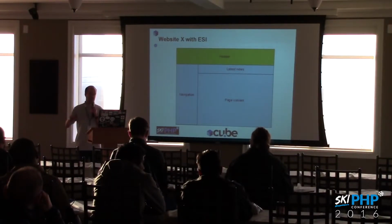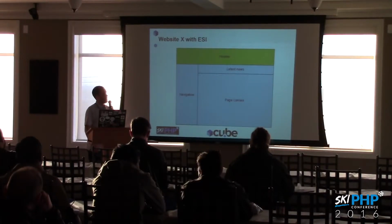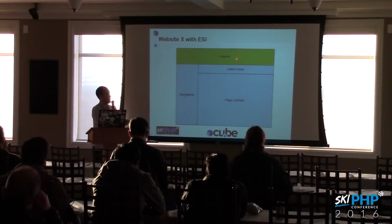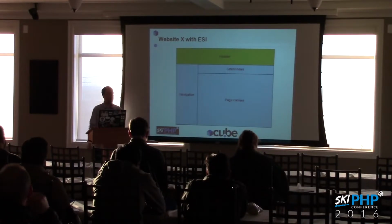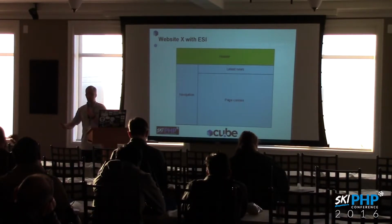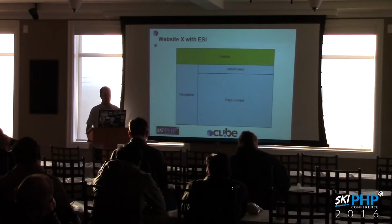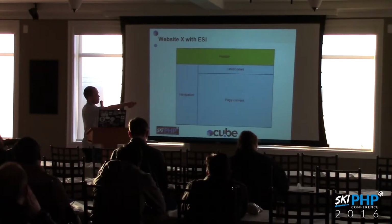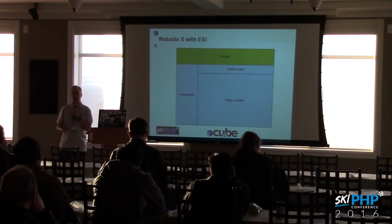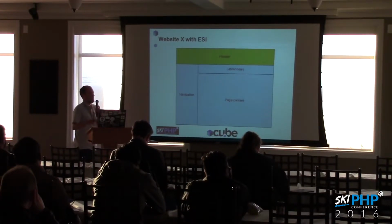and cache them separately. So let's imagine that this is what our site looks like. We have a header with our logo and a couple of other things. We have a navigation, where we have our entire menu structure, and we have the latest news, which we could update regularly, I guess, and then the actual page content. Now that top part with our logo is probably not going to change a lot. So we might want to cache that for like a couple of hours or a couple of days even.